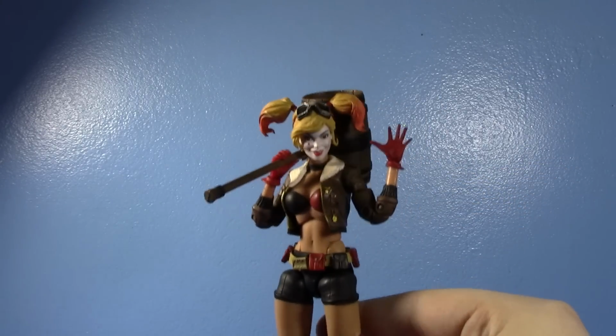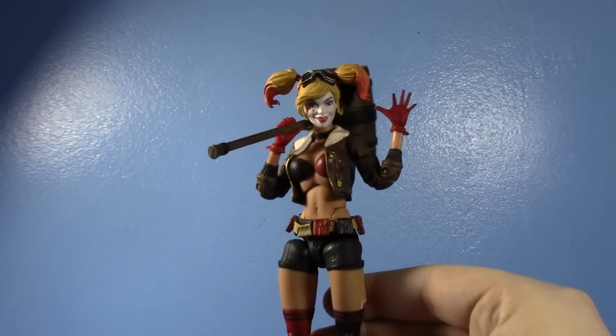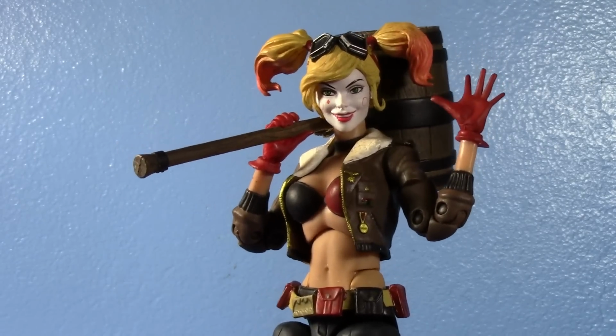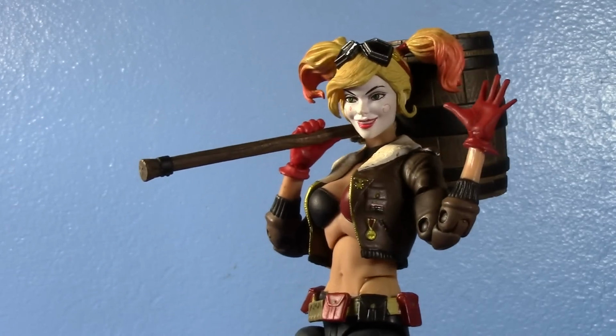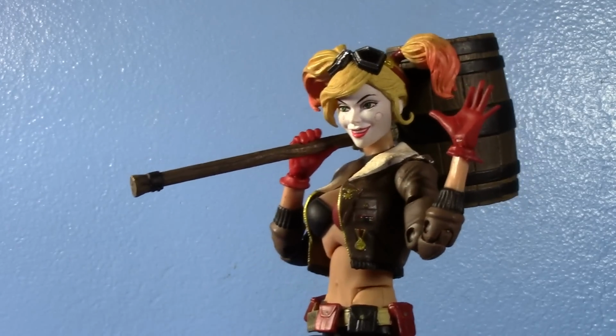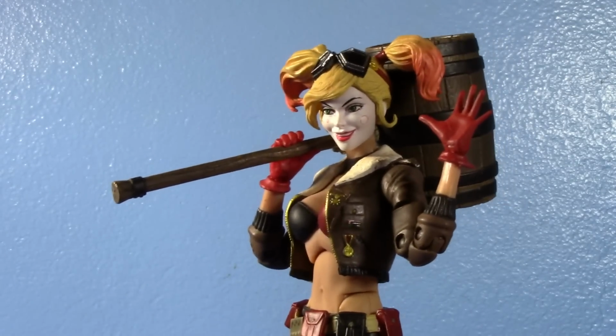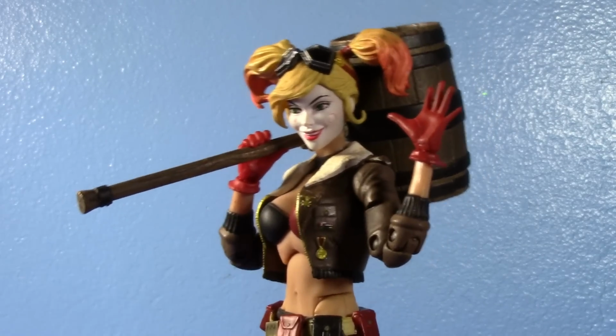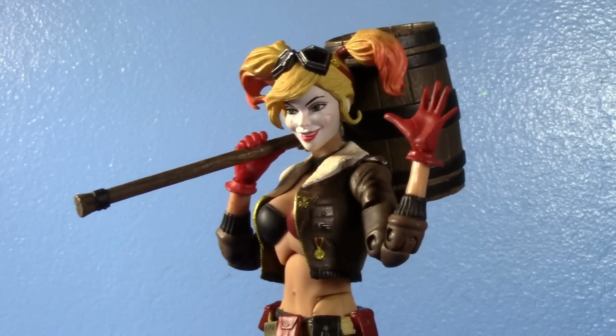Next honorable mention goes to the DC Bombshells Harley Quinn. This is pretty nice. It's very interesting how they got the articulation to work with this while at the same time keeping that beautiful Bombshells art. World War era artwork, pinup girl art with DC characters is pretty cool, but I'm more of just a Batman guy, so I just got the Harley Quinn.